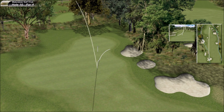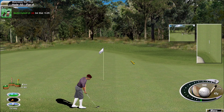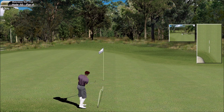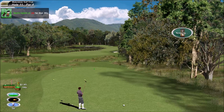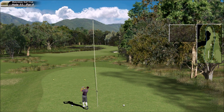Simple little chip shot from there. He'll be disappointed not to have a putt at it. And this is one of those shots where there's kind of three possibilities. You nearly make it, or you make a mess of it. That's a pretty good effort. That's inside of a couple of feet. And he'll be happy just to put that on the dance floor, I would imagine.